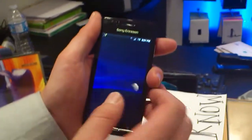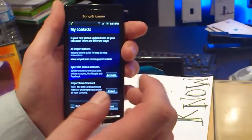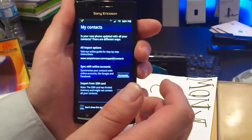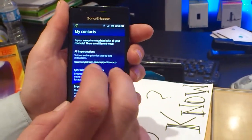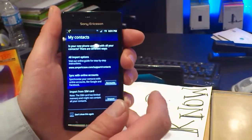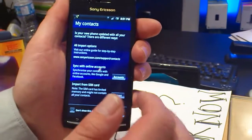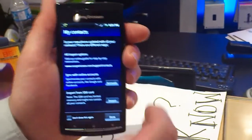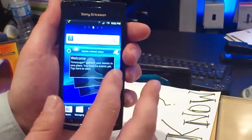So what else? Your contacts are pretty much all neat. I can't import all my contacts because this is a demo phone, but you can easily import all your contacts right here by pressing import, or you can sync with an online contact. Let's say you have your Microsoft Outlook or Gmail contacts and you need to email them all the time. You just click accounts, set up your account, and you're good to go.